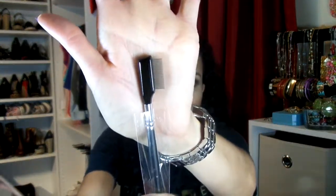And lastly, this is just a metal eyelash comb. It's all wrapped up. Can I get it open? There we go. It's just a metal lash comb. I don't really know if I have a need for this. My mascara is dry, obviously, but I wanted it. And that was all the reason I needed.